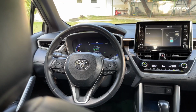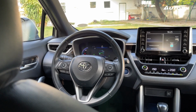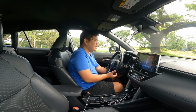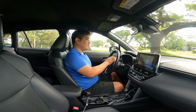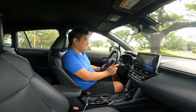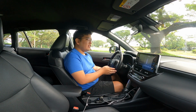Then moving on to the steering wheel, it's still the same steering wheel you'll find in the Corolla Altis, in the Camry, and RAV4 if I'm not mistaken. And it does look good, although it does look a bit large. It is also tilt and telescopic, so that's always really helpful. Then for the horn, it's just your normal Toyota horn, something you'd find in the Toyota Vios. It's actually weird because the Avanza and Veloz actually have better horns. But anyway, we can always change that.